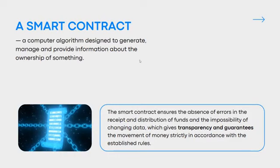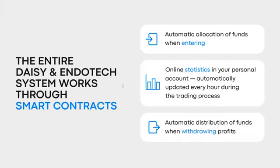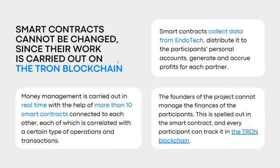So a smart contract is a computer algorithm designed to generate, manage, and provide information about the ownership of something, right? And the smart contract is transparent, and it guarantees that the money will be moved according to the algorithm that is behind the smart contract, and the allocation of funds is happening automatically. And no one can interfere, nobody can manipulate the smart contract. Everything is happening automatically. And once the smart contract is designed and locked, nobody can ever manipulate or change it.